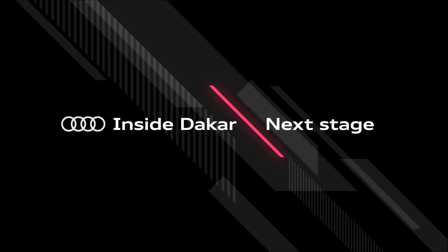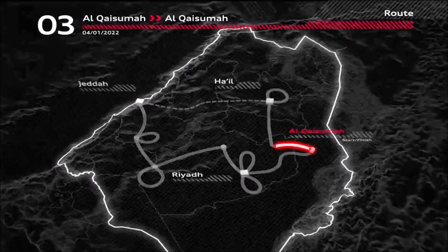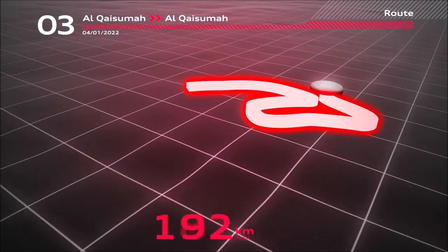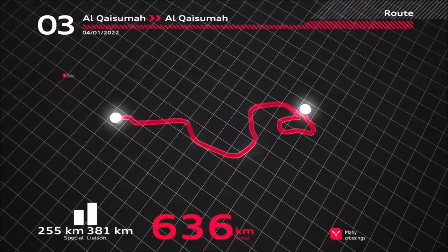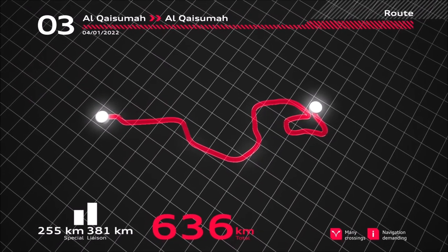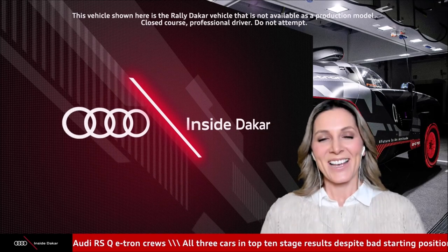Stage 3. So basically what happens here is that the crews have to go back to the start of stage 3 from the Al Qaisumah bivouac, and then they make their way through the stage, which is still 255 kilometers long, plus a slightly longer liaison section of 381 kilometers, totaling the day to 636 kilometers.